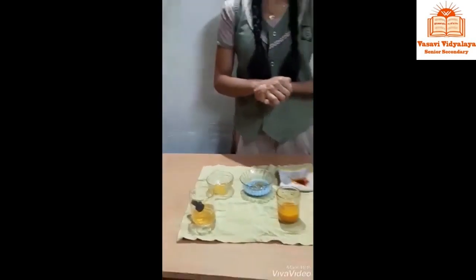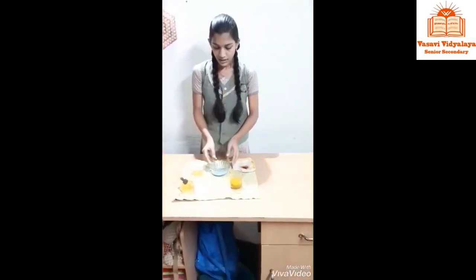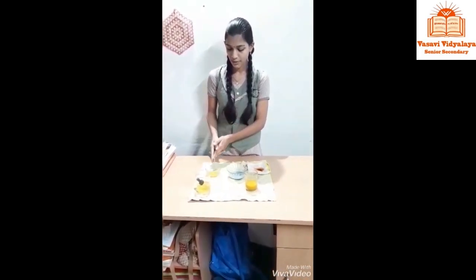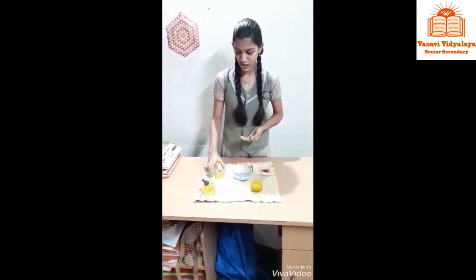From this, what will we understand? Turmeric will change its color when it is put on a basic solution. So we can conclude that soap solution is basic in nature, whereas lime juice is acidic in nature. Because of that, it doesn't change but still remains yellow in color. And that's what happened in my handkerchief. So I hope you all understood this, and thank you.